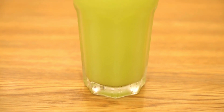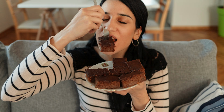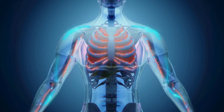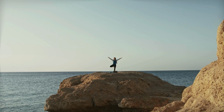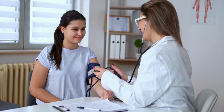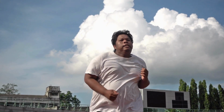What makes green juices particularly effective is their ability to promote digestion, curb cravings, and speed up metabolism. They are also rich in chlorophyll, which helps detoxify the body and improve energy levels, making it easier to stay active and committed to your fitness goals. Here are 5 green vegetable juices that can help support weight loss, particularly in reducing stubborn belly fat.